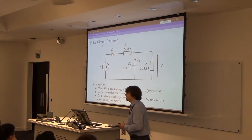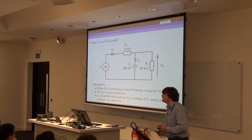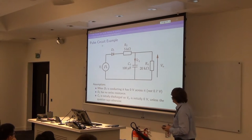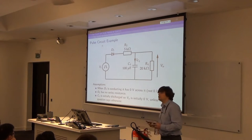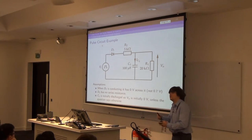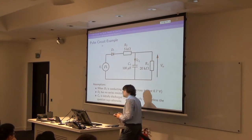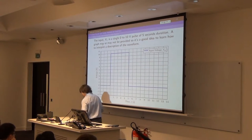Dare I say, trust me. The other thing we can say is that the diode has no series resistance. So this is my simplest possible model of the diode. And the other thing we'll say is that the capacitor is initially discharged, which means there's no voltage across it because there's no charge on its plates, which means there's no electric field inside it. Unless, of course, the question says otherwise, but it very rarely does.